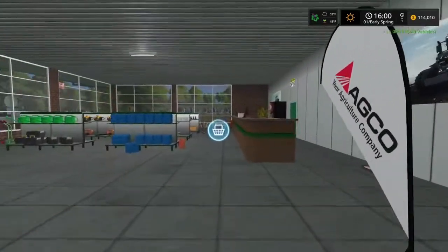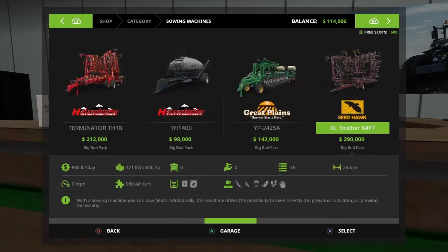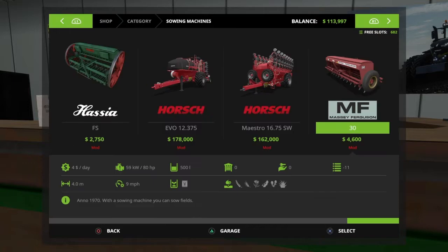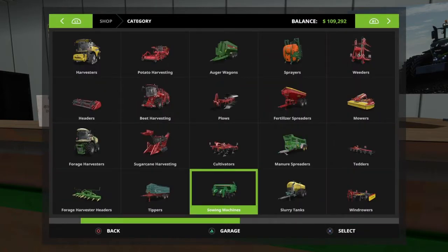So I'll have a chat about the two things that we needed while we were here. A replacement seeder, and this is what he had in mind. He knows I don't mind buying older stuff for as long as it works. So he suggested this to me. It's actually slightly wider as well, though it doesn't fertilise, and it only needs 80 horsepower. It's pretty wide, so a warning triangle is not a bad idea. Actually, before I did buy it, yeah, okay, fine. Yeah, 4,700, bargain. Right, I'll ask him to deliver that.